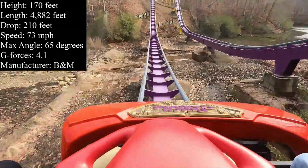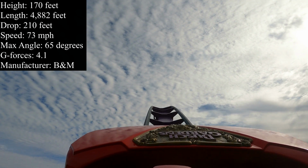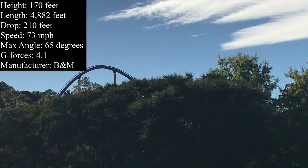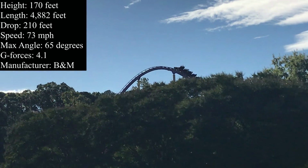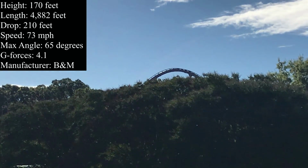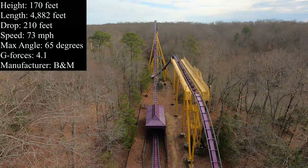You then go through a short section of straight track before rising into the first camelback airtime hill, which delivers some okay floater airtime. In the front rows, you experience the airtime more when climbing into the airtime hill, but less so coming off of it. That is where the rows towards the back of the train shine, as you feel some floater airtime coming off the hill.